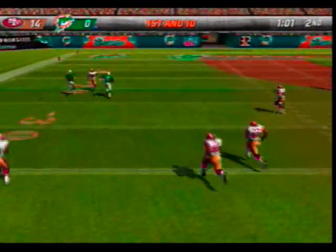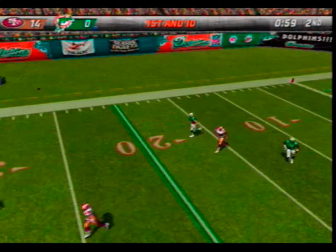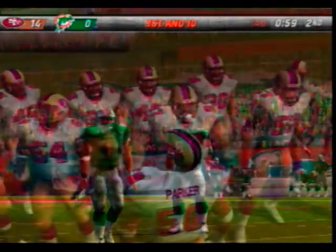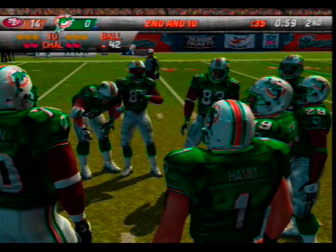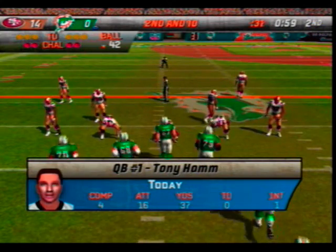Going long. Incomplete. Hail Mary pass, but it falls harmlessly to the turf. Second and 10. Ball on the 42-yard line.